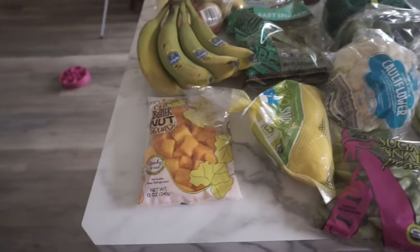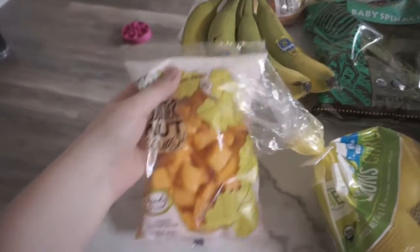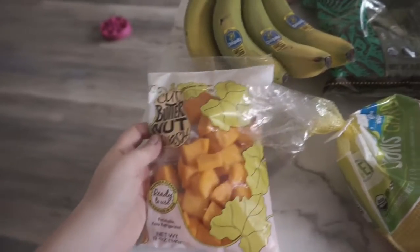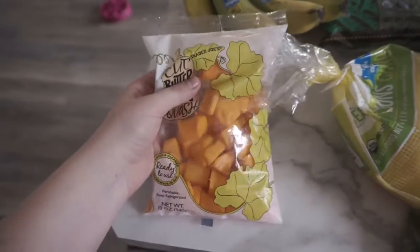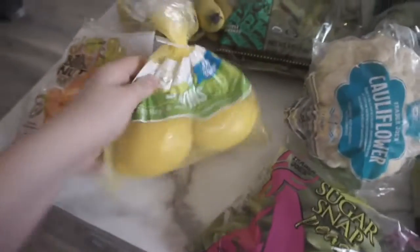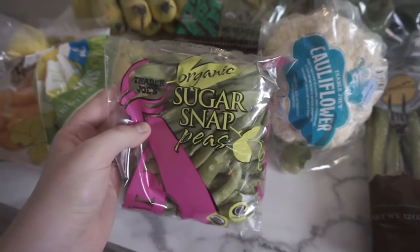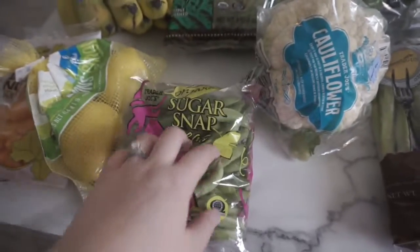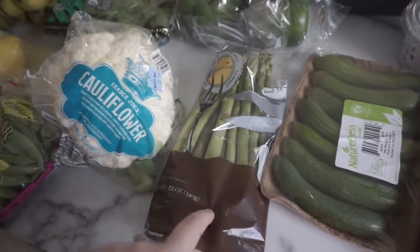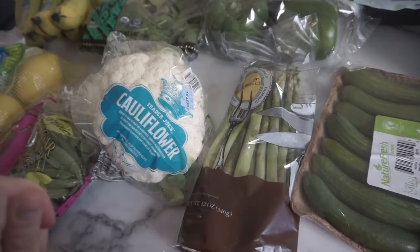Okay, so starting out with Trader Joe's, I picked up a bunch of produce from there. They always have pre-cut vegetables and stuff like that, which makes it super easy. So I picked up the butternut squash because this can be really hard to cut up. But it's super easy, just pop it in the oven and have it for a dinner side. And then I got a bag of lemons, some sugar snap peas. These are a super yummy and easy snack. Some cauliflower, some asparagus to put in the oven. This is super delicious. We love this in our house with some olive oil and garlic and a little bit of cheese.